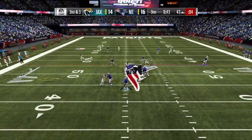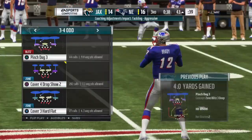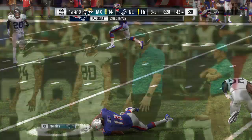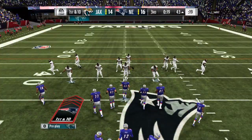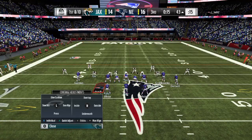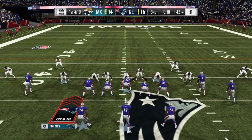From the gun, Brady. Left side, it's Dorsett. And he will have the first down, but he winds up paying for it pretty good. It'll be a pickup of 4, good enough to earn him yet another first down. Brady rebounding nicely after the interception. He's hit 4 straight to start the drive. It's first down.